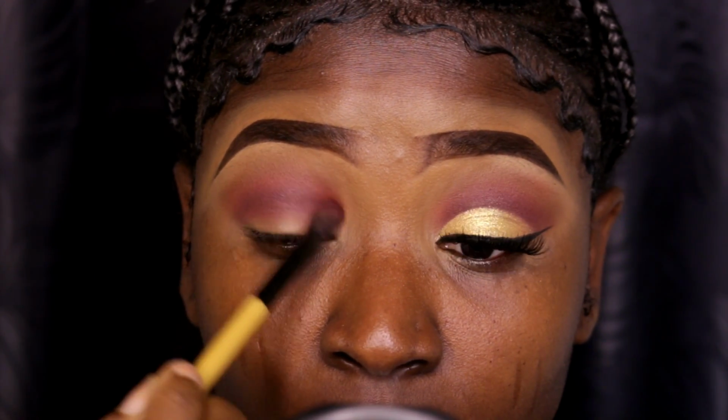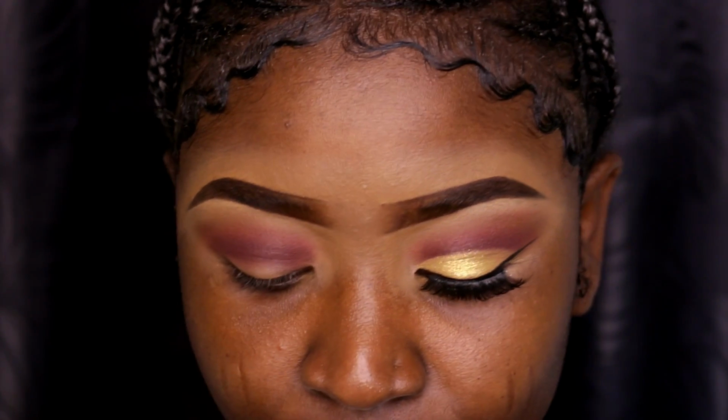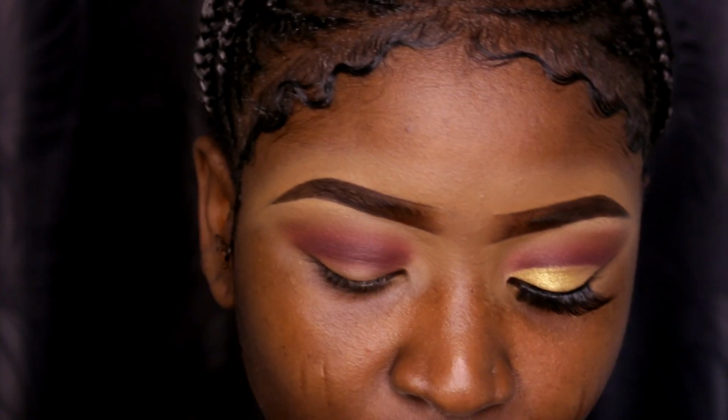To cut my crease, I'll use the LA Girl Pro concealer and a small flat brush.